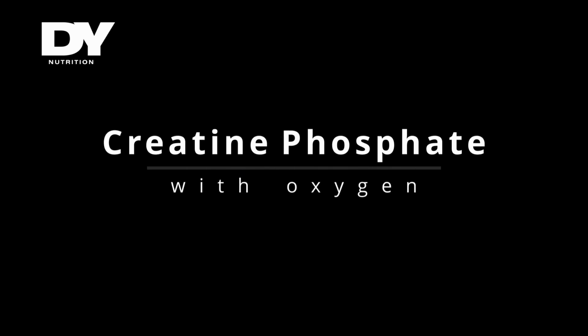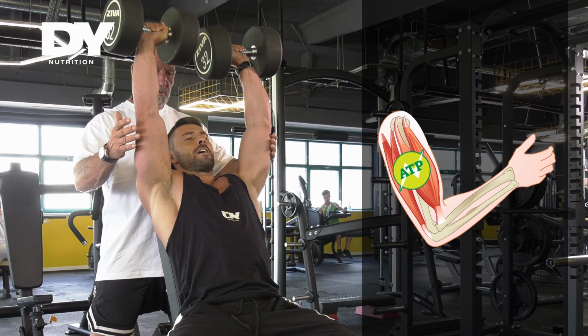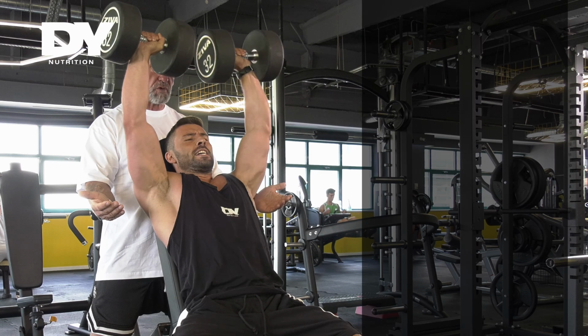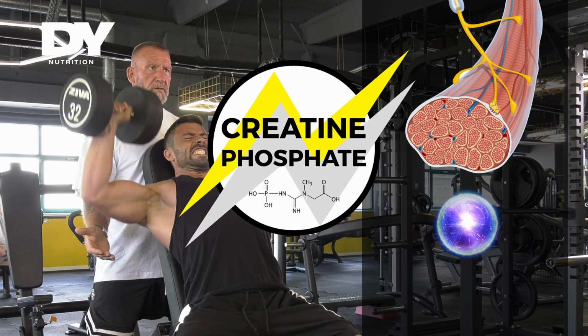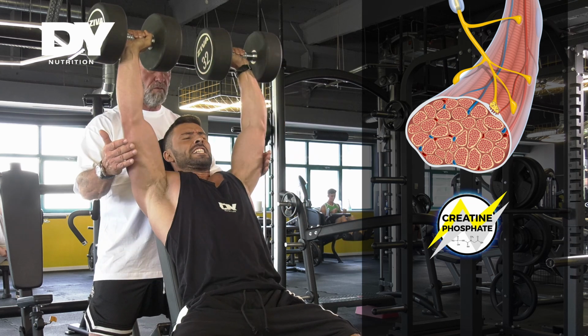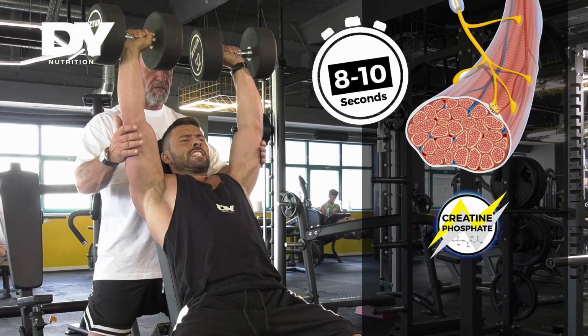Creatine phosphate, with oxygen. All muscle cells have a little ATP within them that they can use immediately, but only enough to last for about 3 seconds. So all muscle cells contain a high-energy compound called creatine phosphate, which is broken down to make more ATP quickly. Creatine phosphate can supply the energy needs of a working muscle at a very high rate, but only for about 8 to 10 seconds.